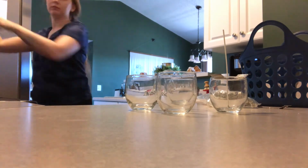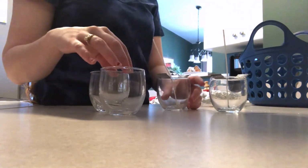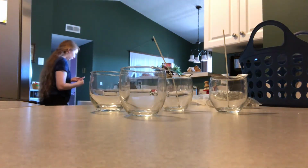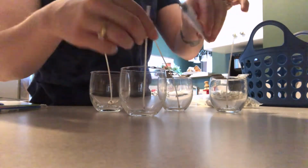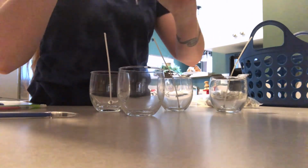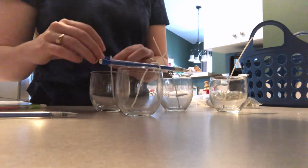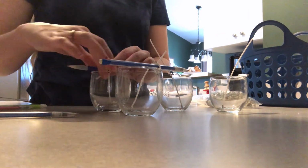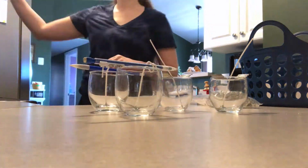And then while your soy wax is heating up, you can just go ahead and put your wicks in your little votives. And I have 2 wick holders. Since I was making 4, I used pencils and wrapped the wicks around 2 of them to hold the wicks in place. And that seemed to really work well, especially if you don't have a wick holder. You could definitely substitute with that method.